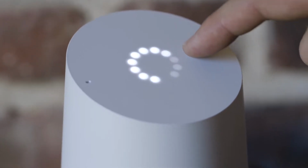On top is a touch panel that lets you control volume, play or pause your music, and activate the speaker's listening feature. Now, integrated into this panel are far-field microphones, so it can hear you from across the room. You can activate it with just your voice by saying, "Okay Google" or "Hey Google," and it can even hear you when you're playing music or other audio.